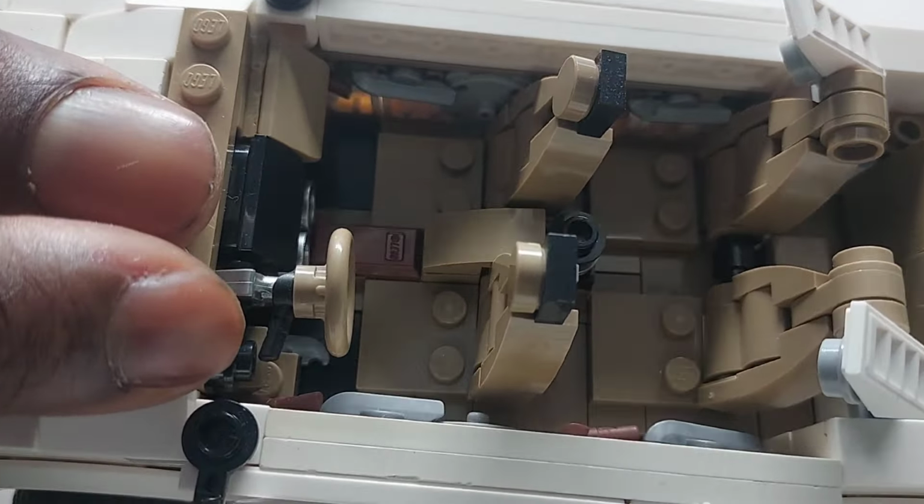Of course, if you look at the color itself, you can obviously tell I went for the dark tan, because I think dark tan looks really good for a white GMC Yukon Denali. I think it just gives it the luxury taste for the vehicle itself.